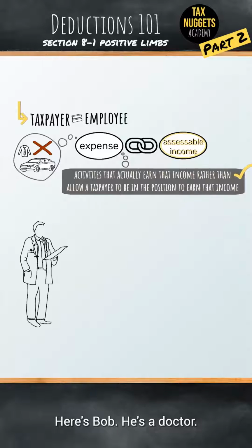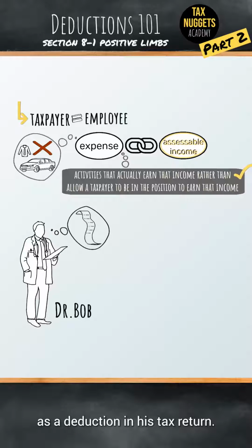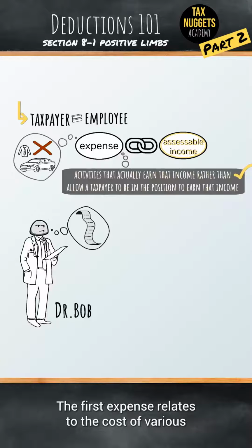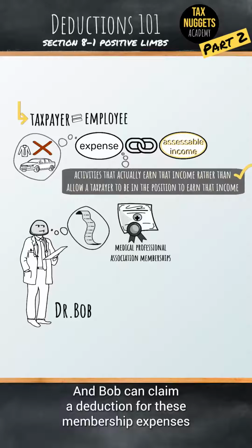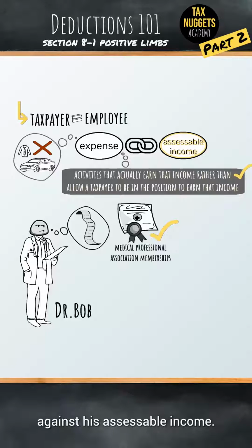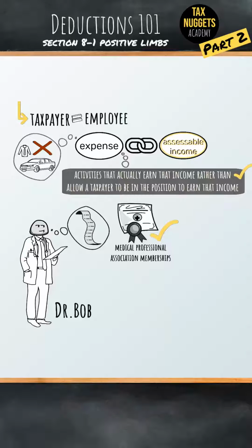Here's Bob. He's a doctor. Bob has a few expenses that he would like to claim as a deduction in his tax return. The first expense relates to the cost of various medical professional association memberships. And Bob can claim a deduction for these membership expenses against his assessable income, that is to say, against his employment income, salary and wages.